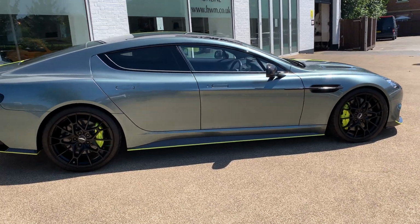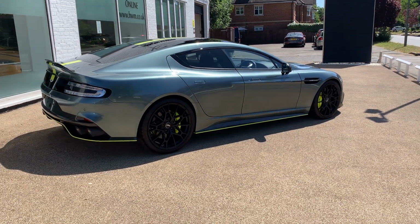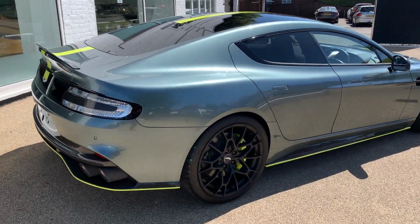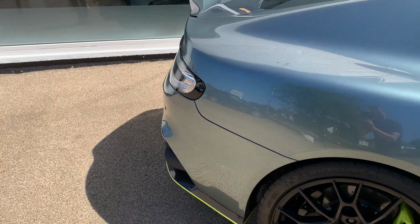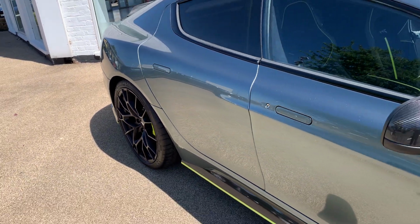Now, only 210 Rapide AMRs have been made for the world, and it is just such a wonderful all-round supercar. So we'll just have a little tour of this vehicle. It's in beautiful condition, and just as I scan down, we'll just look at the condition on the outside and then run through some of the details. So again, those wheels and bodywork is all perfect.